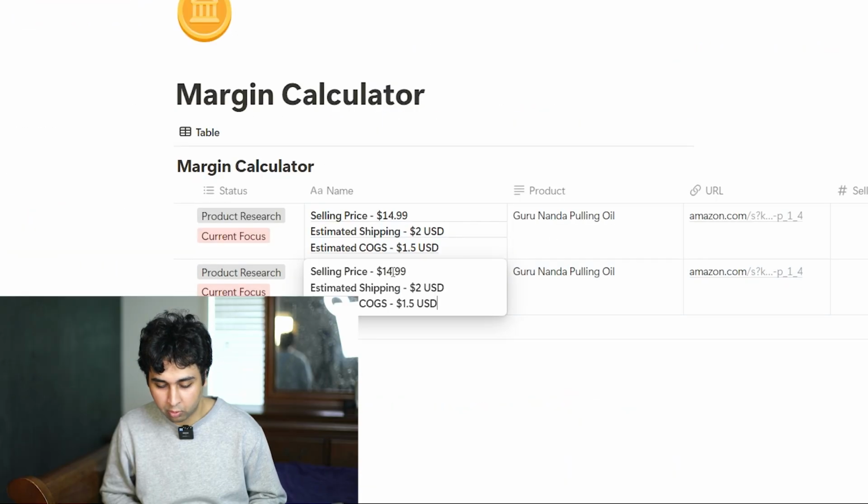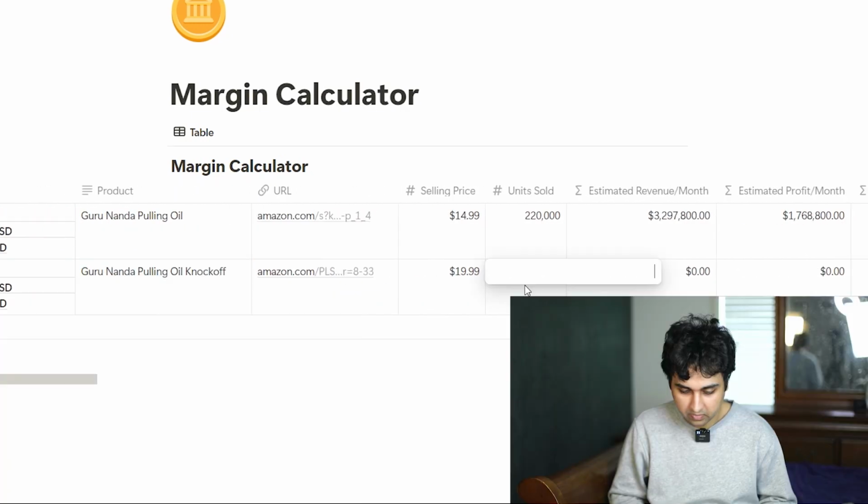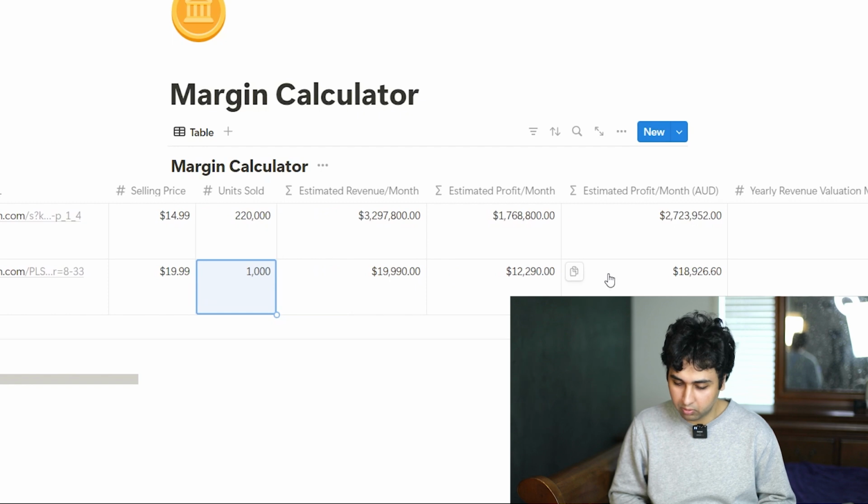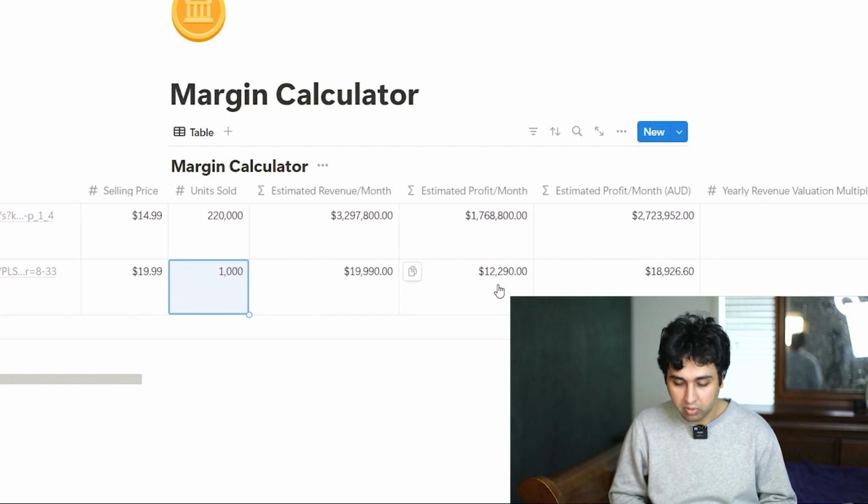So if I put the knockoff numbers in the margin calculator, so $20 selling price and like 1,000 units sold, they're making around $20,000 in revenue and probably around $12,000 in profit. Also, another thing which I think helps them a lot is their name. It's called Guru Nanda Pulling Oil. The pulling in the name makes it sound like it's pulling out all the bad stuff in your mouth, and it sounds like it's doing something powerful.